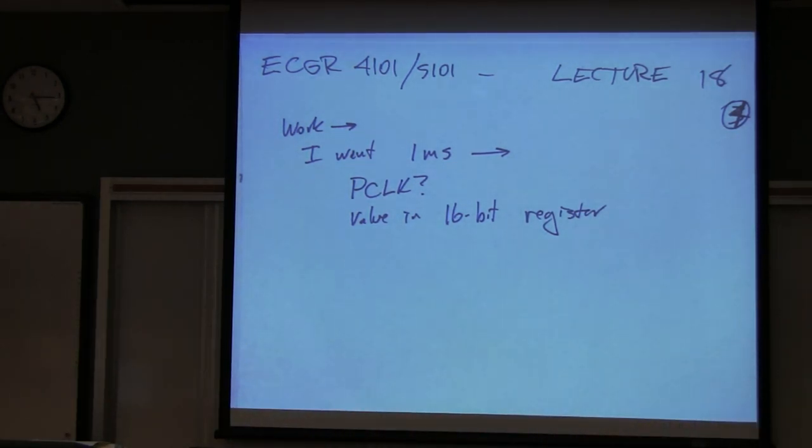Anybody done yet? No, this is for 41 nanoseconds. Oh yeah, by the way, there is more than one answer. The number of ticks is the value in the 16-bit register.